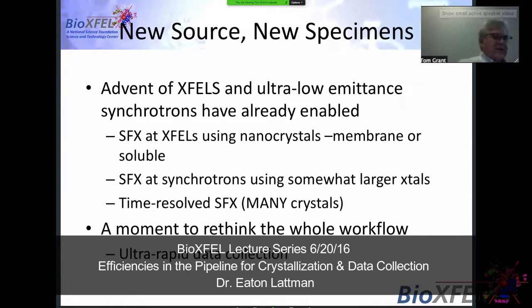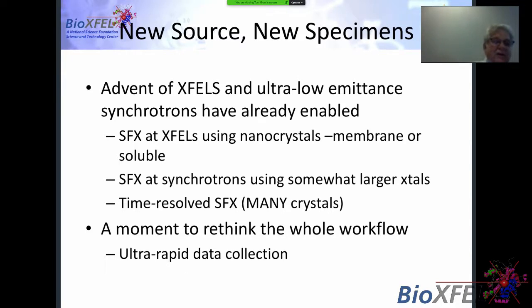So the advent of XFELs and, to a limited extent, the ultra-low emittance synchrotrons already enabled serial femtosecond crystallography, time-resolved serial femtosecond crystallography, and many other kinds of experiments. We're going to hear later about the new light sources that are coming online around the world that will have even more exciting characteristics. And it seems an appropriate moment to rethink the whole workflow of how we handle crystals.